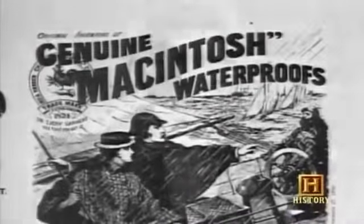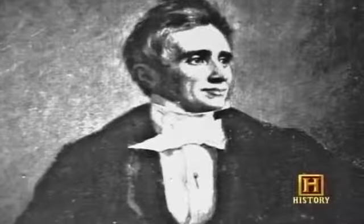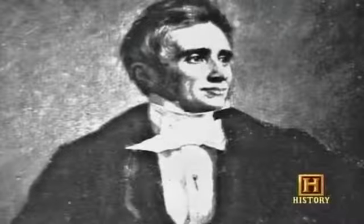This process paved the way for improved quality products from men like Charles McIntosh, who in 1823 produced the first commercially viable raincoat, the Mac. But the most significant breakthrough in rubber processing came quite by accident to a man named Charles Goodyear.